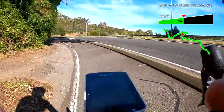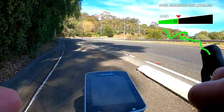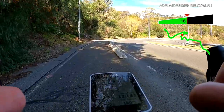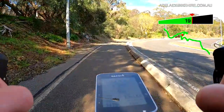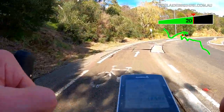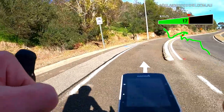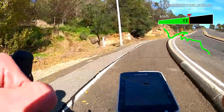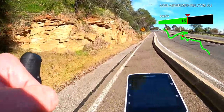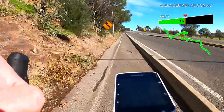This is just a beautiful ride. Once we get to Crafers, I'll turn the camera off, but I'm going to ride on and have some lunch at a bakery up in the hills in a little country town called Uraidla, and then I'll head home after that. But if you're ever up in the hills and want a place to have a bite to eat, grab a cup of coffee or whatever, Uraidla's the place to go.